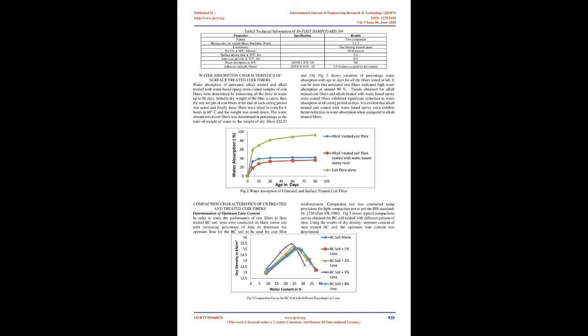Materials and methods. Black cotton soil and lime. Black cotton soil, BC soil, was collected from Sri Ganganagar, Kota, Rajasthan, India by an open excavation at a depth of 1.5 m below the ground level.